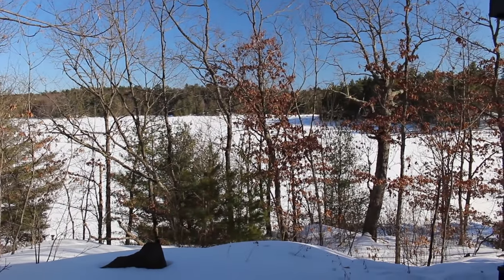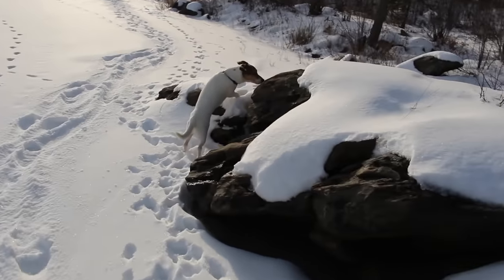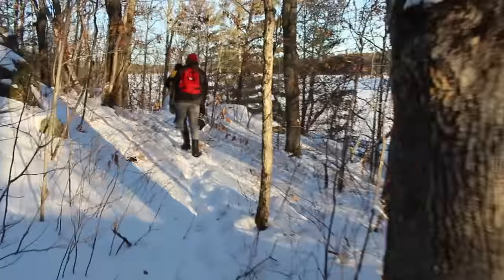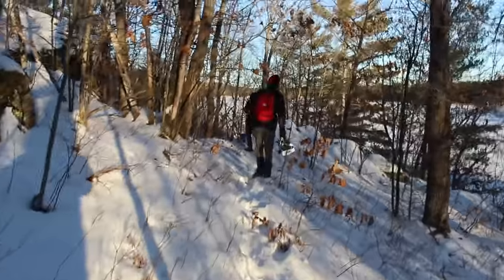From the highway to the lake is about 4 kilometers. And depending on how much snowfall there has been and whether or not the plow has gone by, it could be quite difficult to drive in. A lot of times we're forced to leave our vehicle at the end of the maintained road.